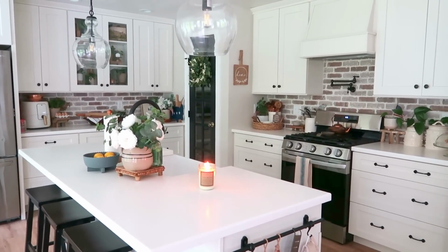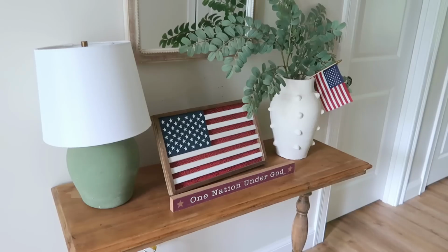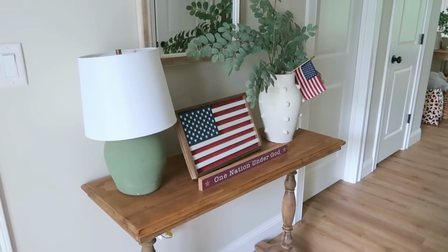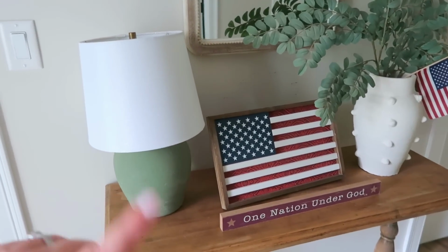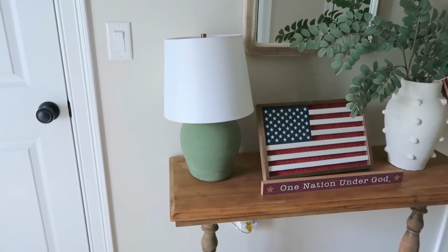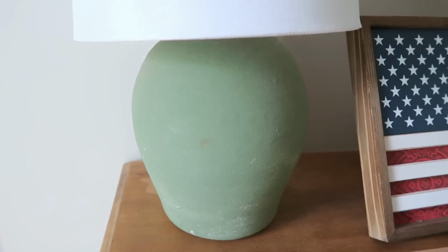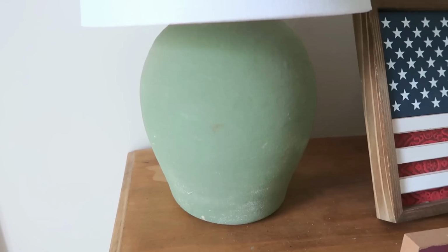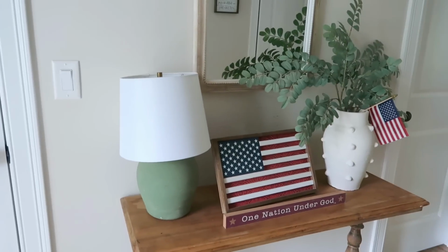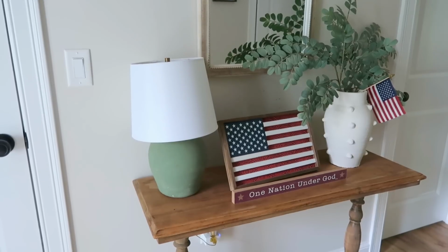Okay, so moving from the kitchen that I am obsessed with to the entryway, we're gonna work on my entryway table. So here's how it's currently looking. It's not bad at all. I kept it really simple for patriotic decor, 4th of July, but I've had this lamp here forever since I moved in. It's a lamp that I picked up at Goodwill, and I painted it with chalk paint and baking soda to kind of give it like a clay look. And then I did buy the lamp shade, I think at Walmart, but you know, it's very pretty. I just wanted something a little bit less green.